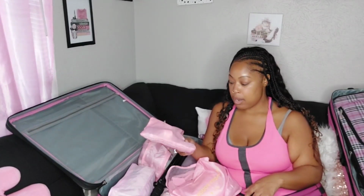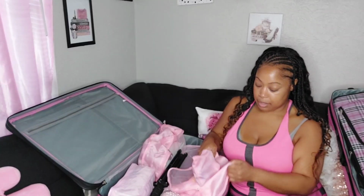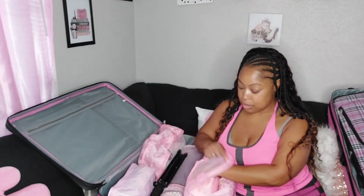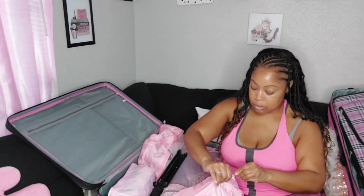I could put this in here because I'm probably not going to be dealing with my hair until I get to the Airbnb, because I have braids. That's what the protective style is for. So I'll probably just put this in my check bag.